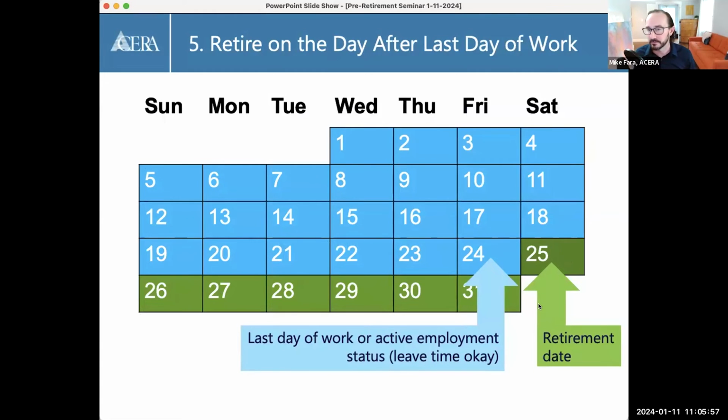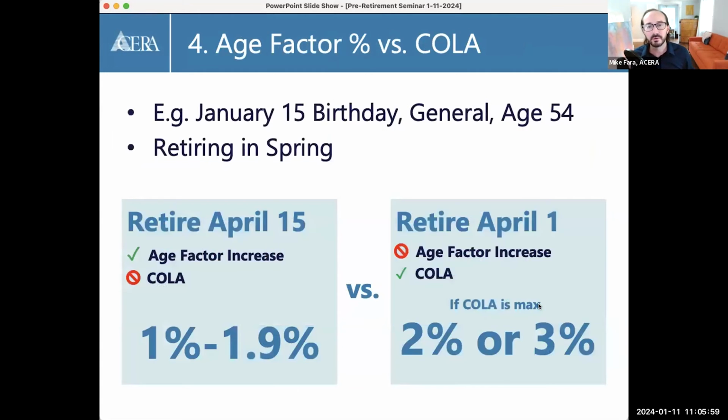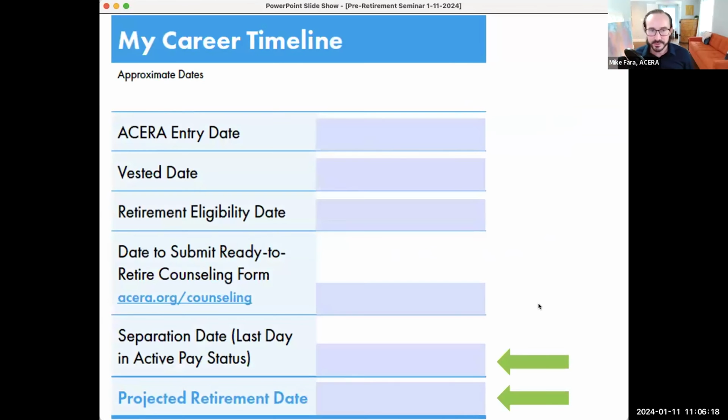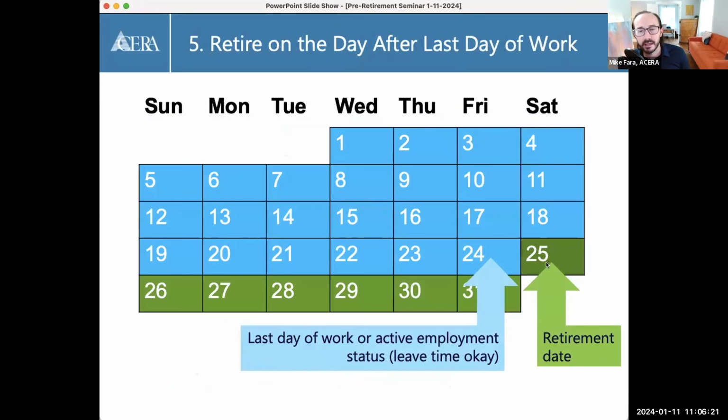Now, for some of you, you don't have a regular schedule like that, Monday through Friday, usually because you work in law enforcement or healthcare. So for you, you may want to pick a retirement week. And then when it gets closer to the time, you can see what the schedule is, and your first day of retirement can be a day after you are on the schedule to work. Okay. And that's how that would work.